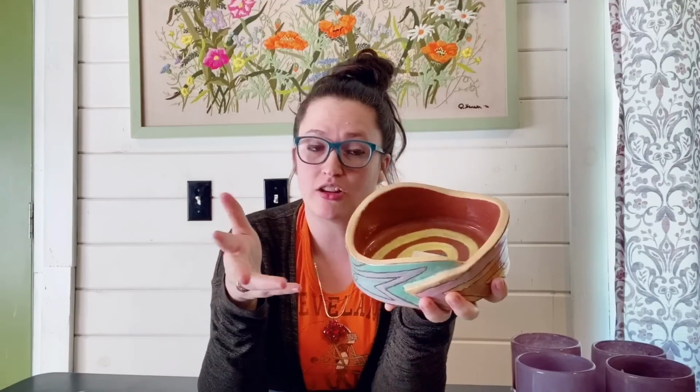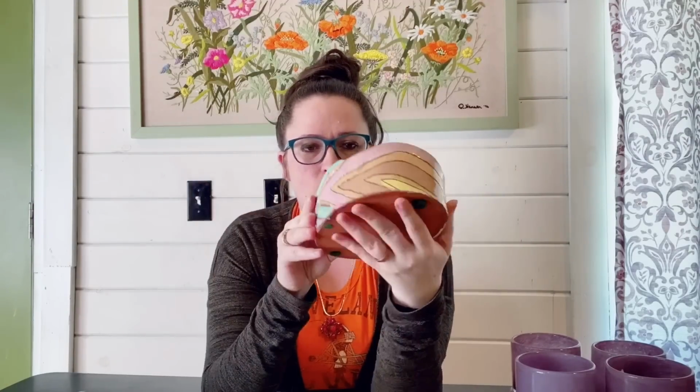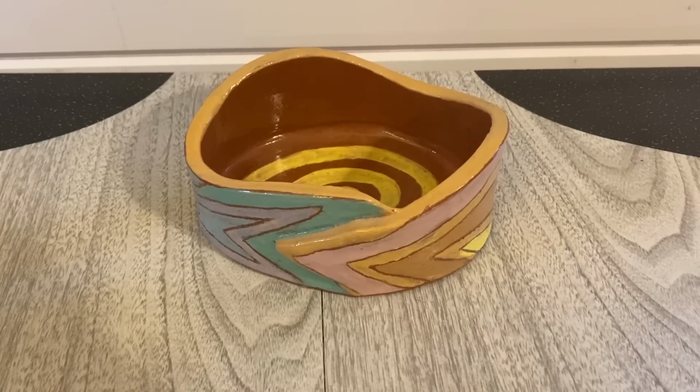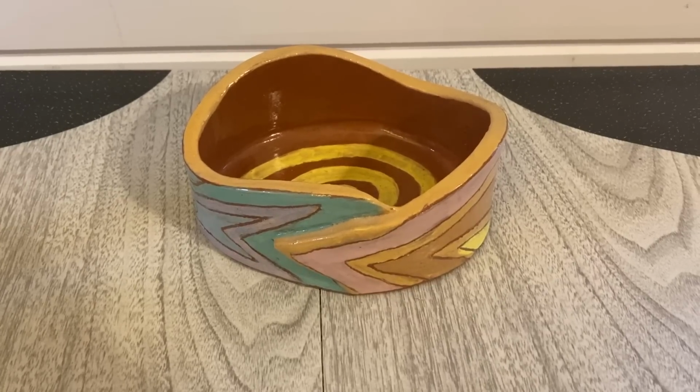They did have these pads on the bottom so it doesn't scratch your surfaces. This was marked $3. I wasn't sure if it would resell. I appreciated it, so if it doesn't, it's okay. I will keep it for myself, but I think I'm gonna try to get about 12 to 15 for it and we'll see how it does.